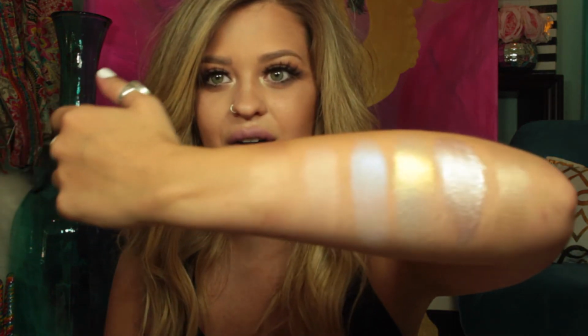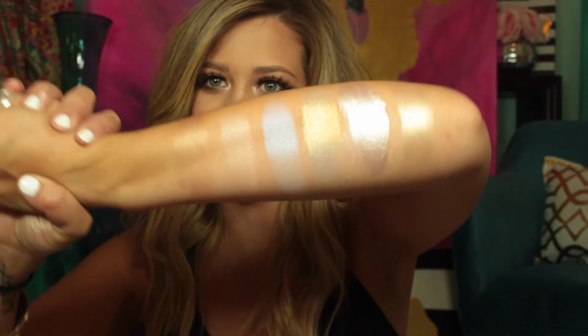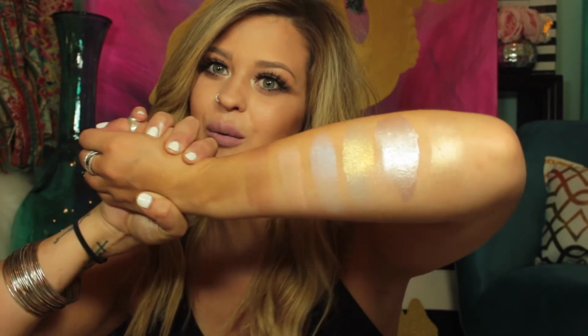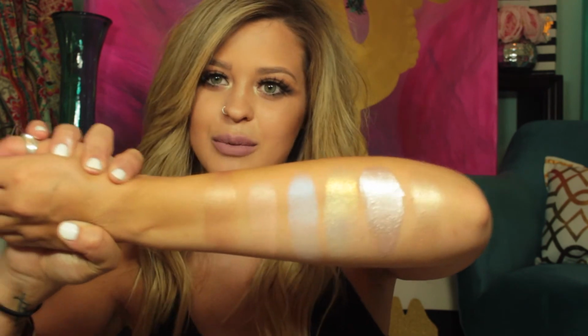I did leave the champagne pop out just because I have talked about it so much in the past. You guys know how much I love it, and it will always be one of my #1 highlighters. But I did just want to bust all of these out and show them to you, just because not everybody is going to like the same highlighter that I like. So I just figured I will get a couple of different ones out there and y'all can choose from the ones that you think are gonna work best for you.